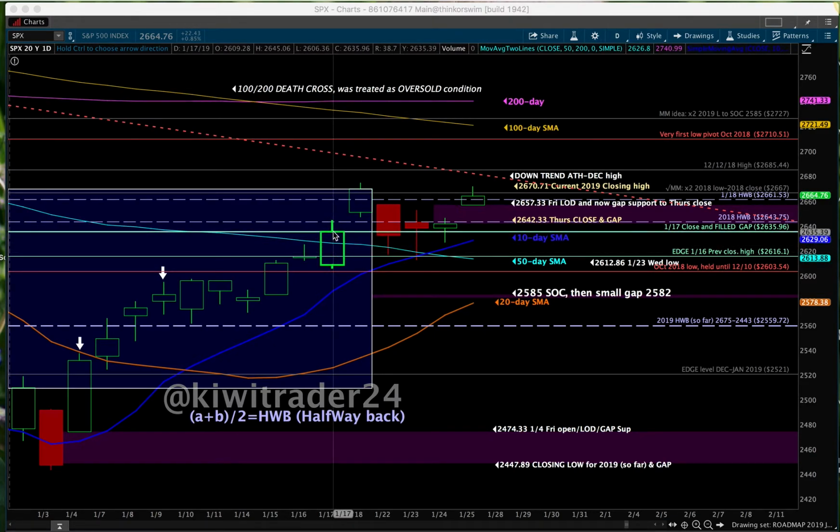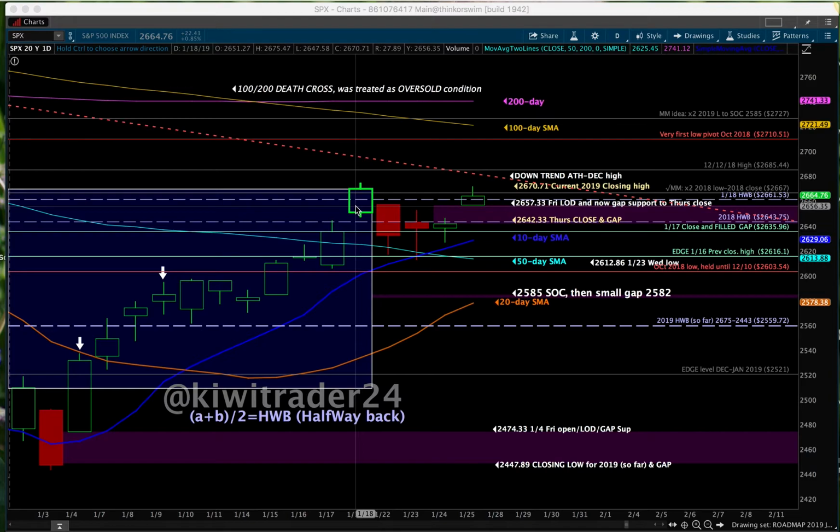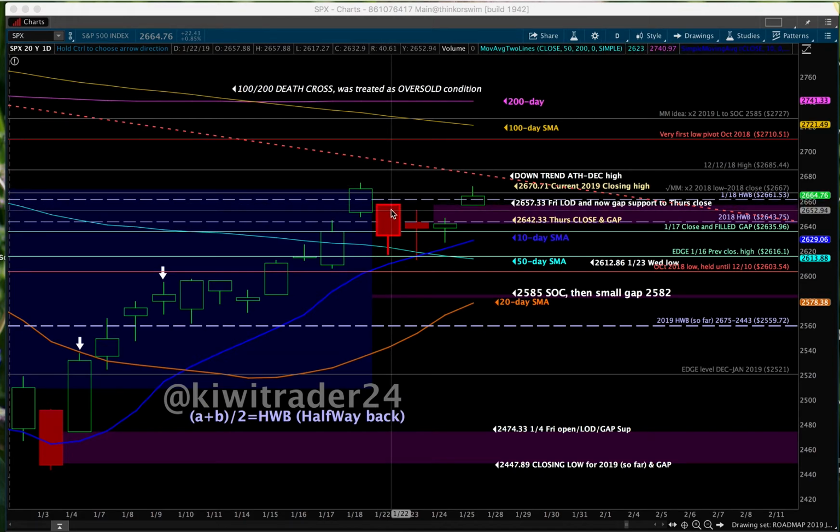We pushed through it on that fake news, squeezed out a whole bunch of shorts, came back down, gave back a little bit of those gains, but still closed at a very good high point, at 2635.96, and then gapped up open on Friday and traded up to what is our high now and our closing high. Well, then we gave all that back and then some on Tuesday when we came back from the holiday.